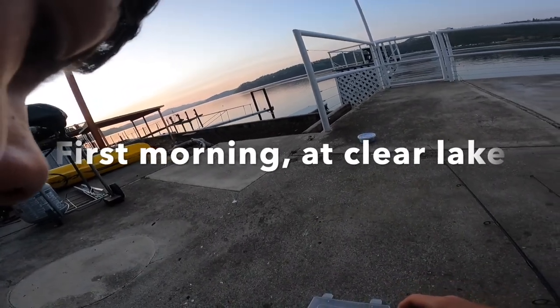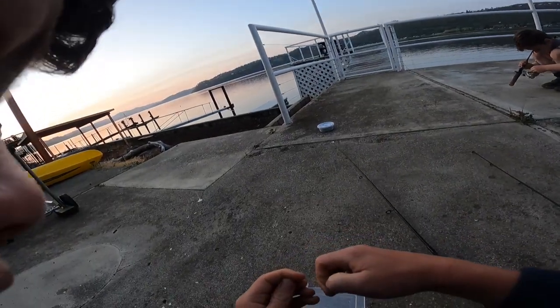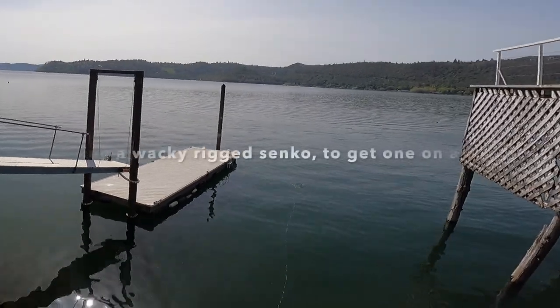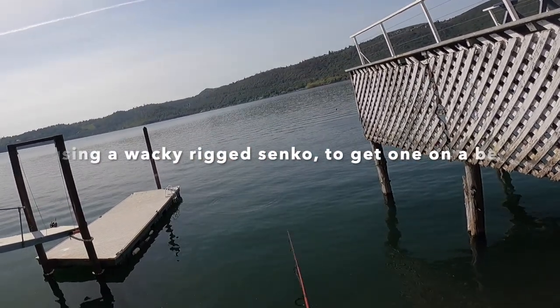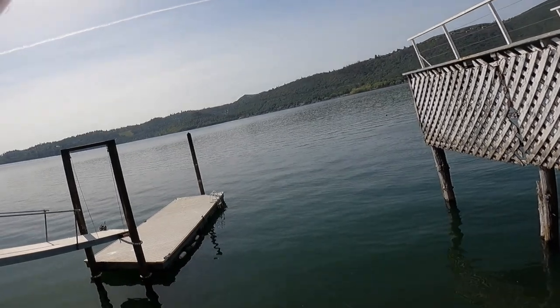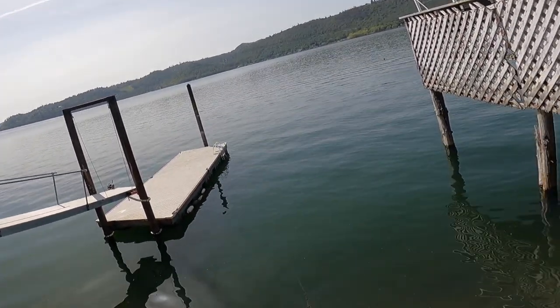Hey guys, how's it going? So, just getting ready. Okay, up to you guys when I get on the dock. I've been wanting to do that. I hooked another one, but it came off, so hopefully I can get another one.